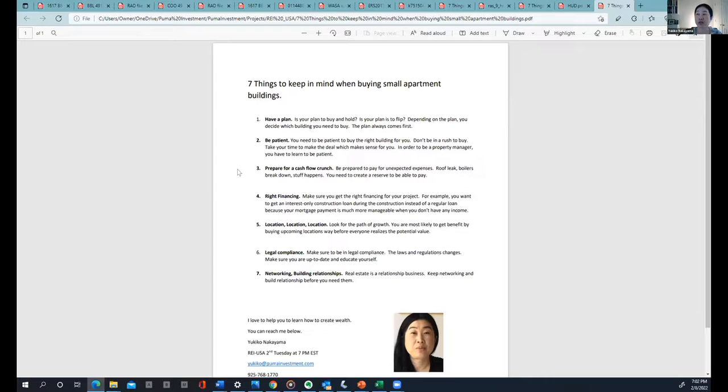Is your plan to buy and hold, or is your plan to flip? Depending on the plan, you decide which building you need to buy. The plan always comes first. If you're planning to buy and hold, maybe you're thinking about either cash flow or appreciation. It's usually very difficult to find a property for both. For example, I live in Virginia, and in this area, if you want to go for cash flow, many people buy property in Baltimore, Maryland, and they have really good cash flow, but they don't appreciate much. But if you want appreciation, people tend to buy in a good part of DC, and appreciation is great, but they don't really cash flow.